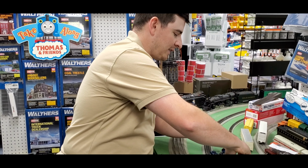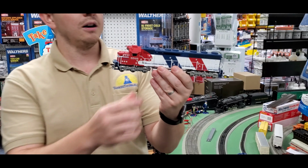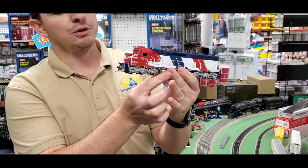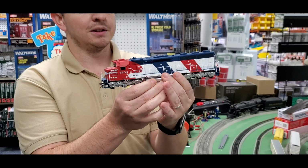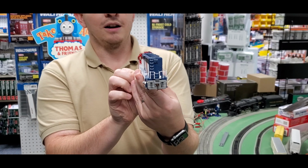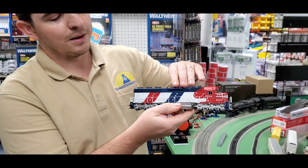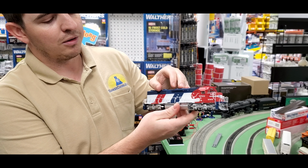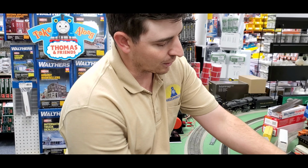Getting to the SD45s. We got a Santa Fe locomotive here, decked out in the red, white, and blue paint scheme. You could use this for multiple purposes on your railroad, celebrating 4th of July, Memorial Day, 9/11 just had come out. So this is a great way to show your country pride while also running a locomotive on your railroad.